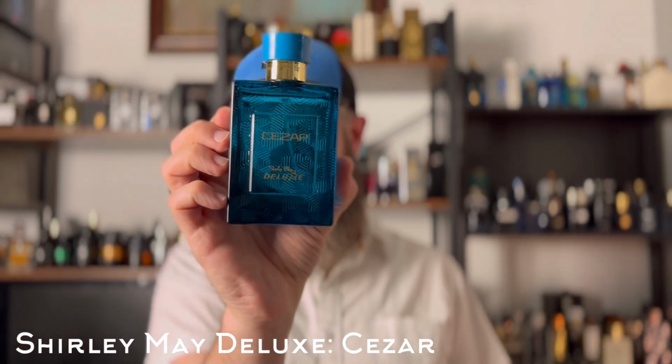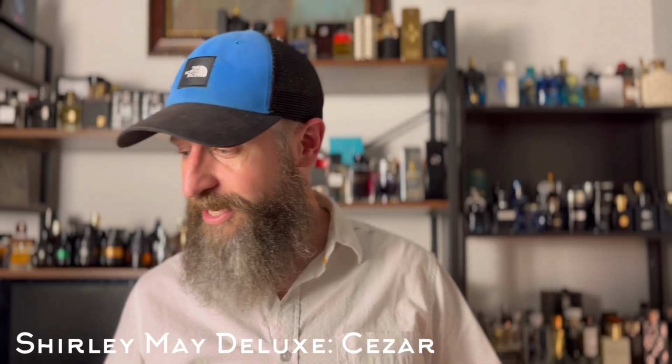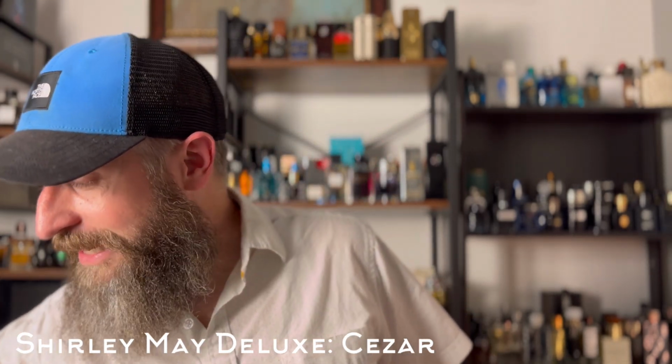This is a Marshall's pickup, random $12 clone, and the fragrance is Caesar. It's about a 6-hour fragrance. It's not going to blow you away like the performance of Eros, but for 12 bucks, if you can find this and you don't have Eros EDP, pick it up. Caesar by, again, Shirley Made Deluxe. Let me know in the comments if you've heard of them, if you've got other fragrances by them, and are they any good.